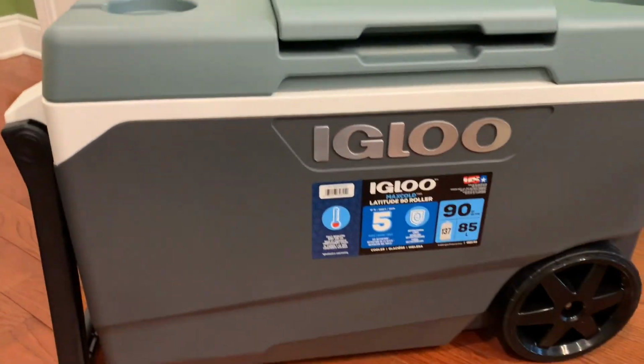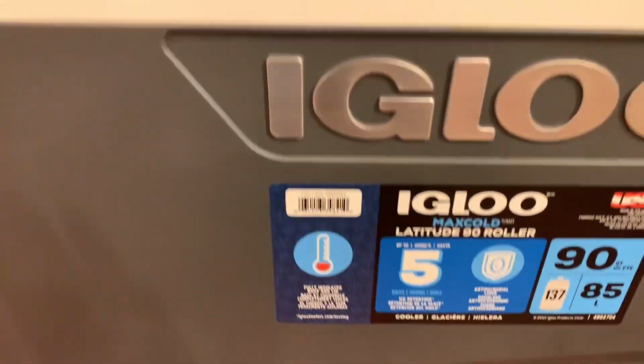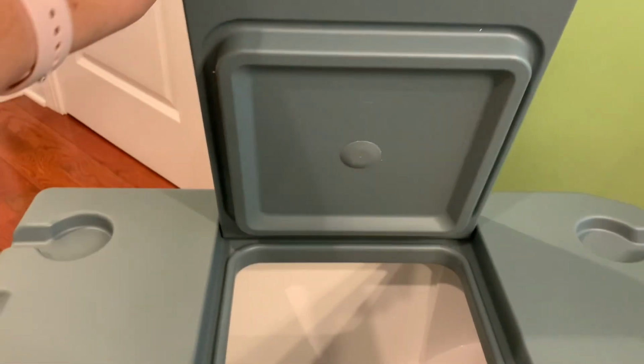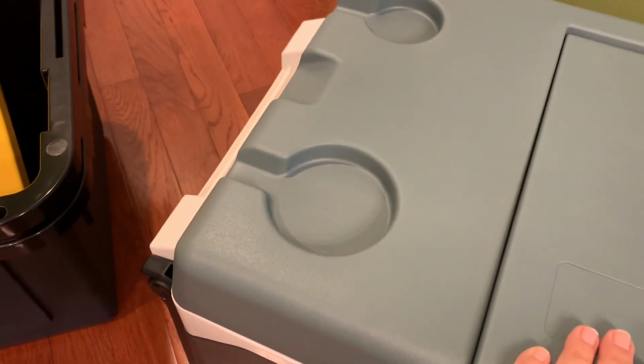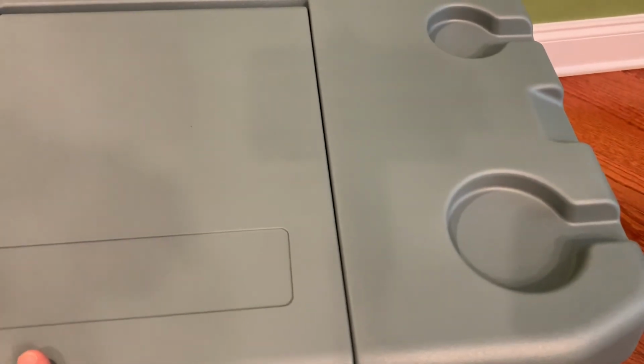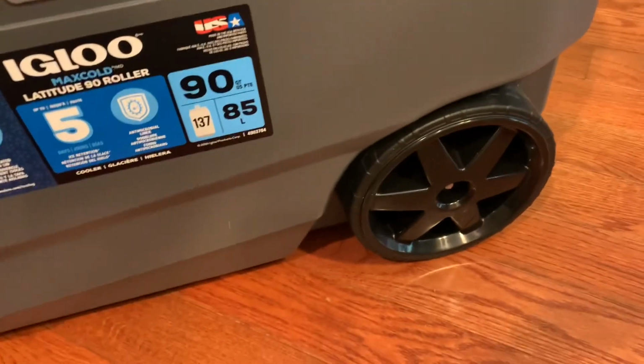We also got this Igloo cooler. It'll keep your food cold for up to 5 days, and it's a really good size. It's got this little top compartment that opens in the middle. It's got four places on top for drinks. Then you lift the lid. It's got lots of space inside. It's got a handle on the end so you can pull, and it has wheels on the back.